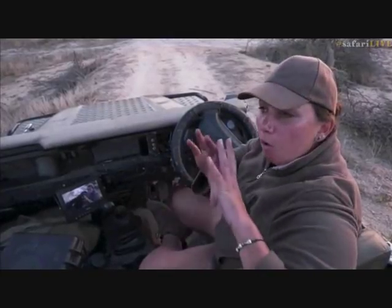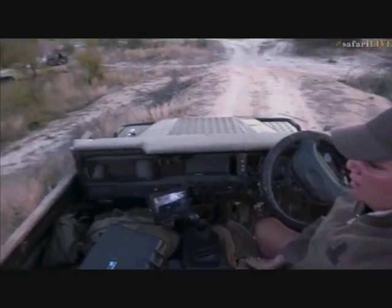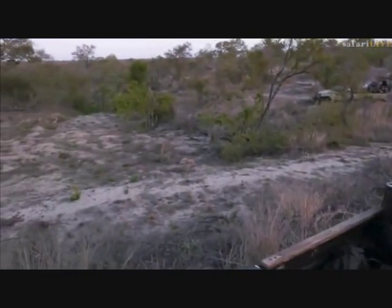Gorgeous, and gorgeous camera work by Jean-Dré. Of course, you could see the whole, from the smallest little detail up into the larger details. It almost looked a bit like a watercolor painting. It's absolutely beautiful. So let's have a look at our now very sleepy leopard.